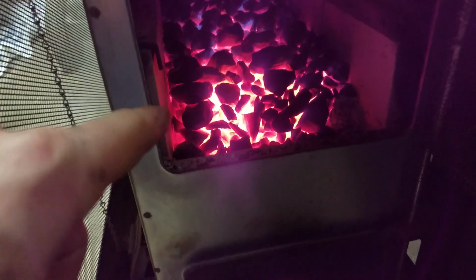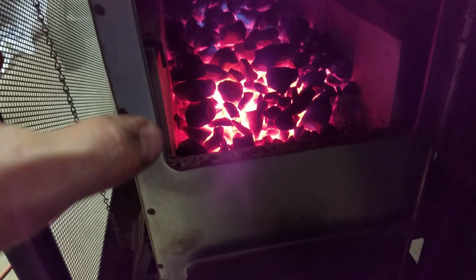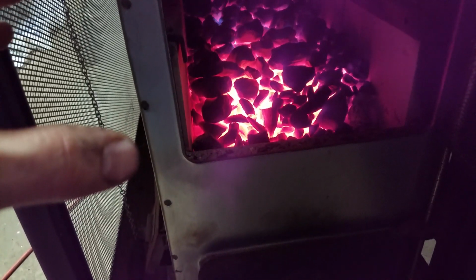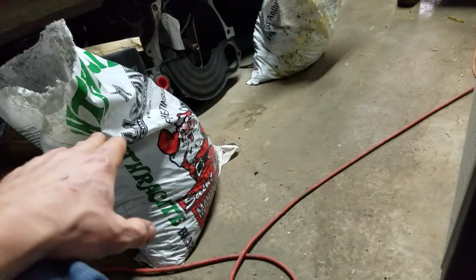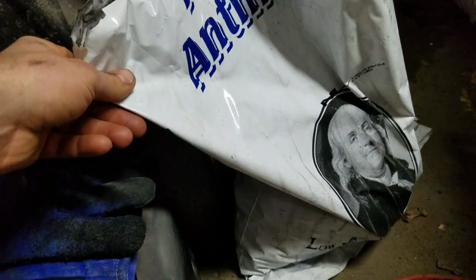Depending how you have your settings, you could probably get this thing to burn half a bag a day, maybe 3/4 if you wanted a little bit hotter for yourself. But if you're trying to get a lot of warm air cranking out of this thing, you're going to burn up probably a bag a day, which is $9 a day. That's how much those bags cost. Well, all of them. Because these are the Santa Claus bags. Same company, Blashak. They have the Franklin anthracite.